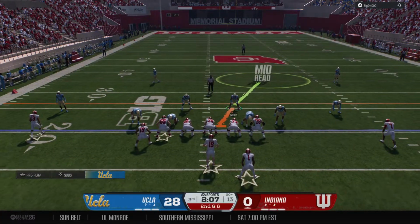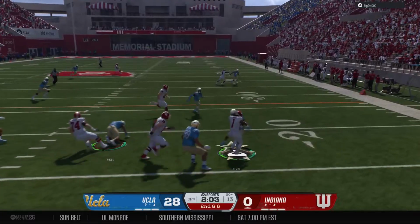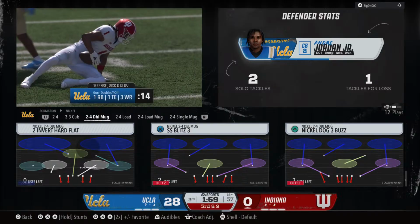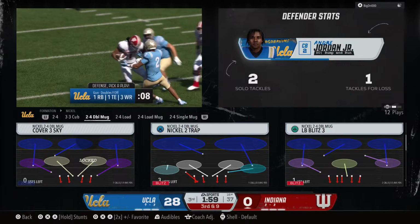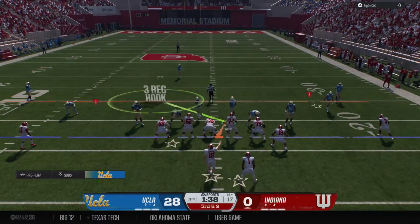Dropping back, it's Mendoza. They'll throw it to the back on the screen. And he never had a chance. As soon as he caught it, the defense was right there. Well, they're trying to set up the screen pass to the running back, just nowhere to go after he caught the football. The defense completely swarmed around him, and that's a loss.